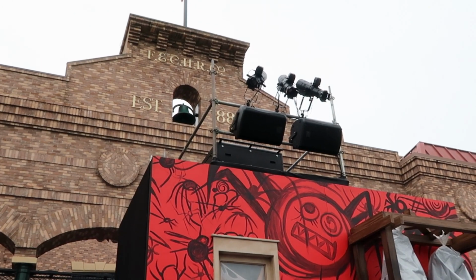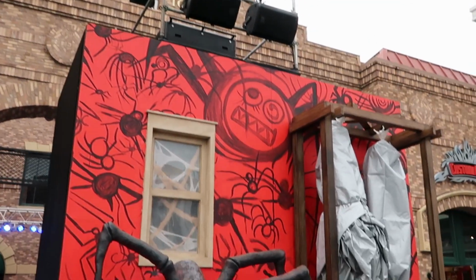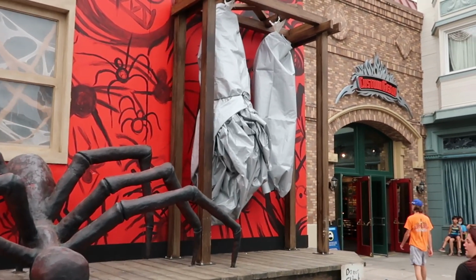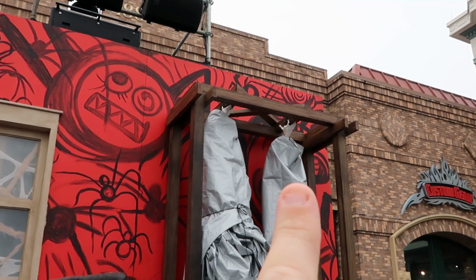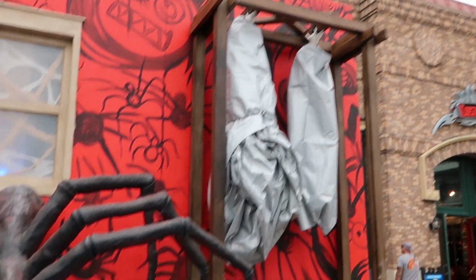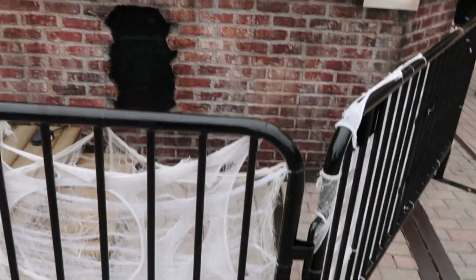So right now we're over here by the exit to the Fast and Furious Supercharged attraction. It looks like they added two mannequins right here that they kind of have tarped off. We can't really get a good look at them, but they are definitely new. And if you look right above, where they're attached there, it looks like there might be some spider webbing right there. So that looks really cool.